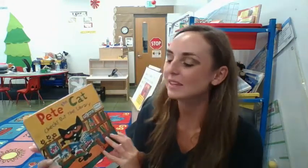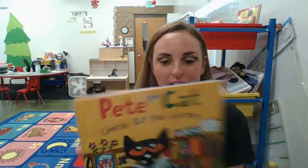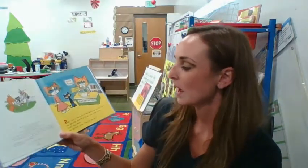It's called Pete the Cat Checks Out the Library. Now, at school, we have a library, so maybe one day when you get to come, you will get to check out the library. The library is full of books. Let's see what Pete the Cat's gonna do today.